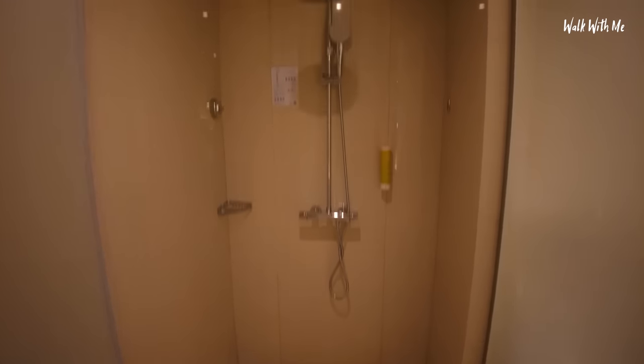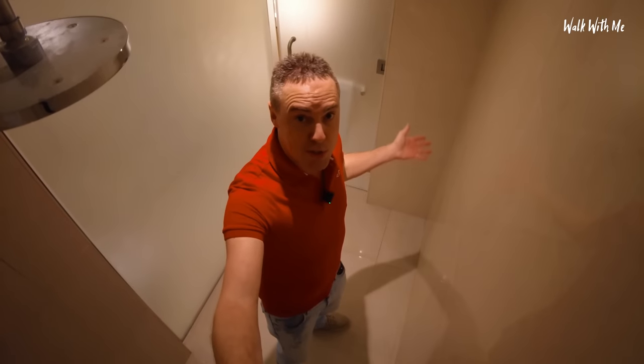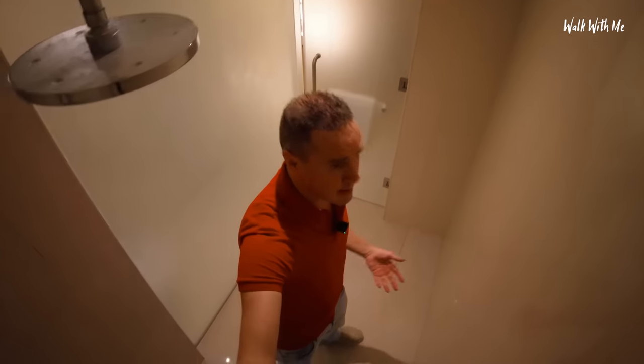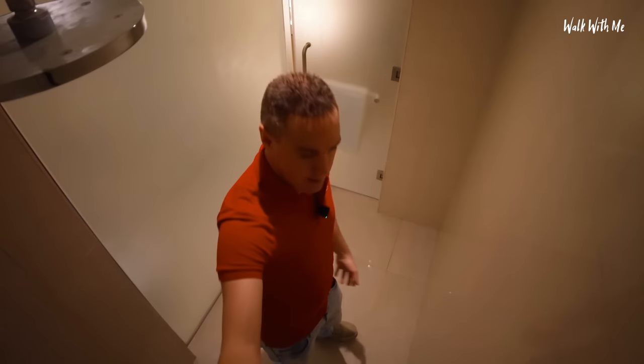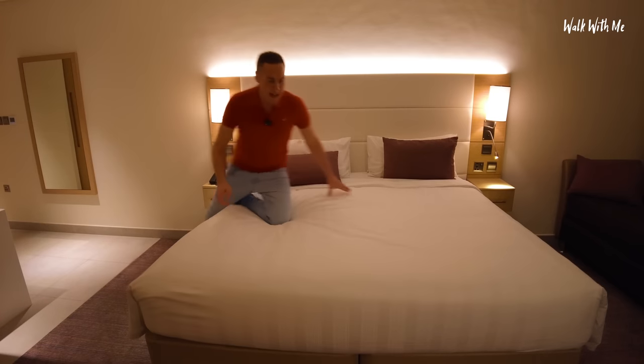This is the shower room. It's huge. And a massive rainfall shower with an extra shower head there. Shower gel. It's absolutely massive in the shower. You can get at least 7 people in here. Random number, I know, but I've worked it out. Actually, you can get 8. So let's do the bed test.